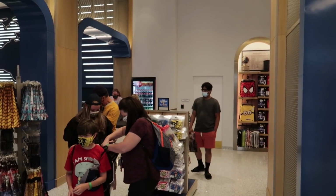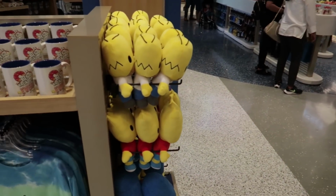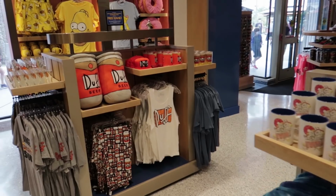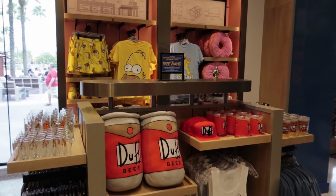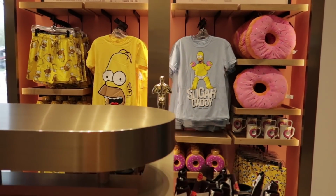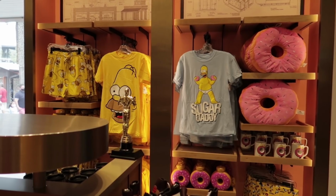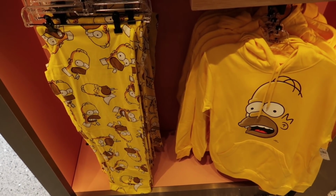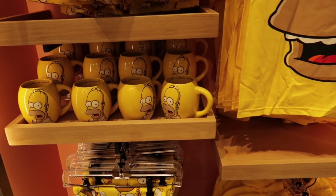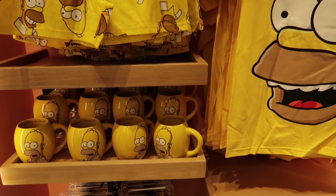I have now entered a third section of the new store. Just got a rack for some Simpsons merchandise, another rack of Simpsons, and a wall of Simpsons stuff over here. All this stuff looks pretty familiar. I'm not noticing anything too new in regards to the Simpsons. In fact, I even own a lot of this stuff. I own the pajama bottoms right there. I have that mug. Usually the Simpsons merchandise doesn't get switched out too often. It's all pretty classic stuff.